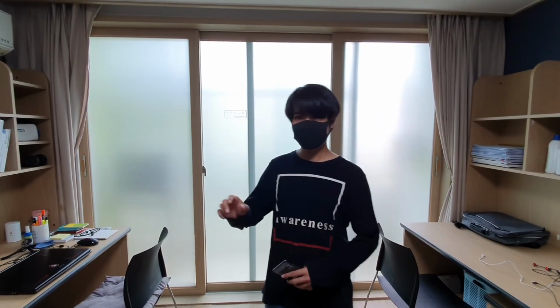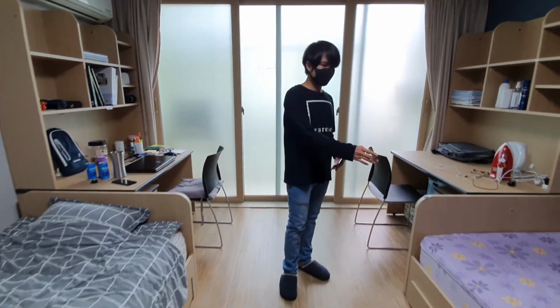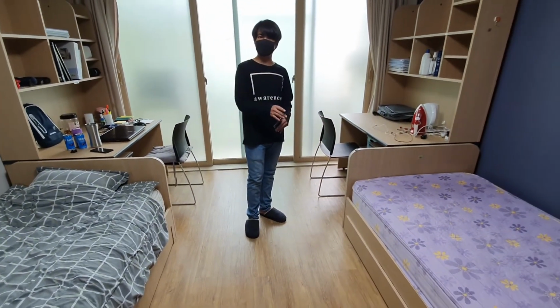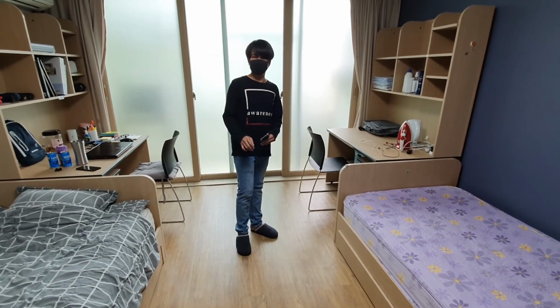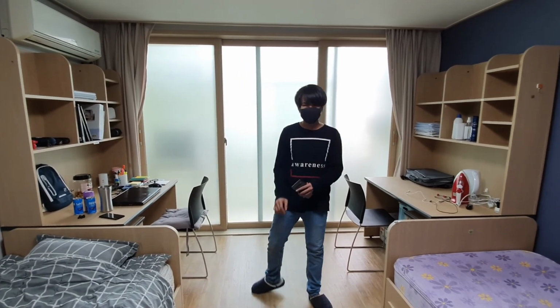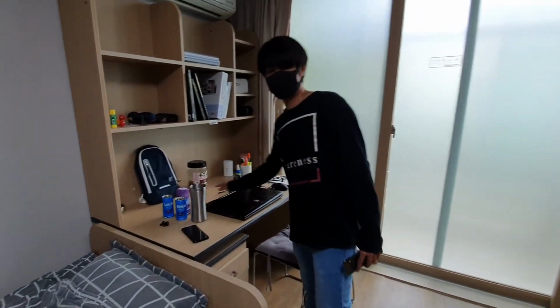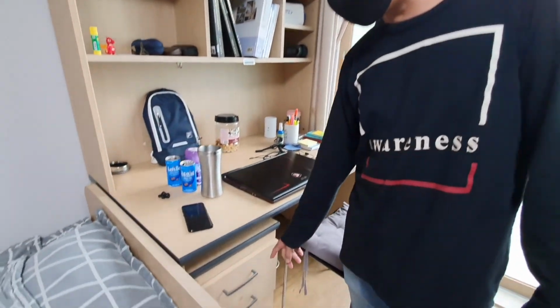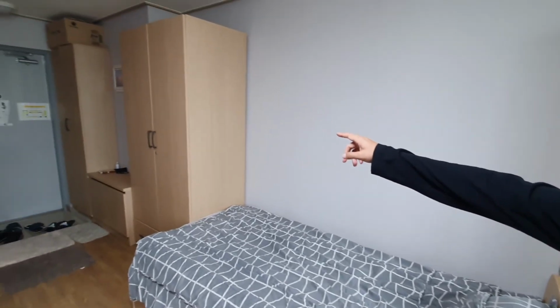So here guys, as you can see, there are two bedrooms. Luckily this semester I don't have a roommate, so I can stay alone here. So it's all for yourself. Yes, everything online now. When I started, I use this table. And they have several desks and also a closet for clothes.